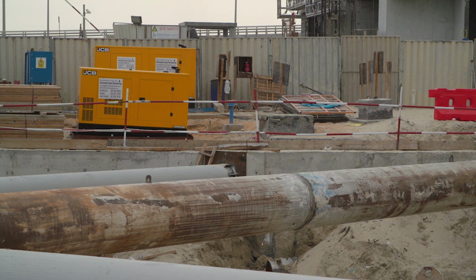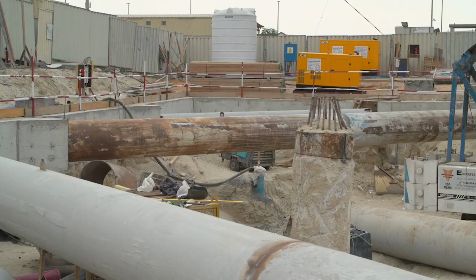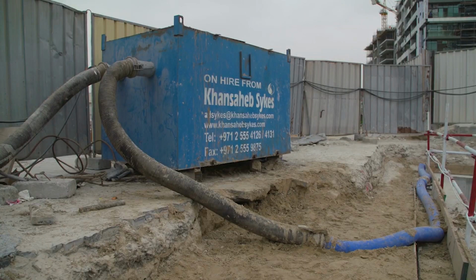Reliability on the JCB product or our own product is major, because with dewatering, if you have a power failure and the water gets back into the site, it can have massive repercussions on us. So having a reliable generator with backup and service is a major factor.